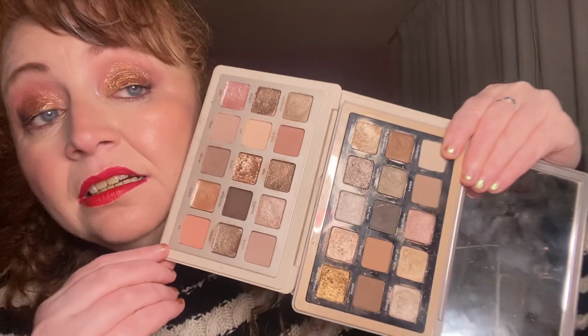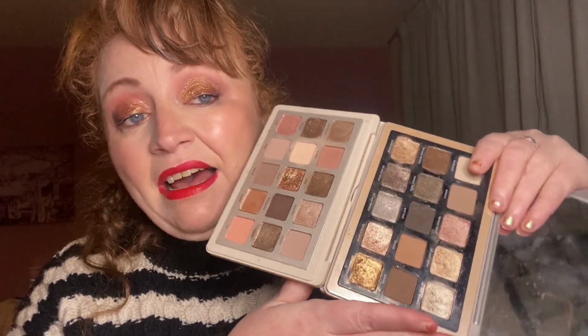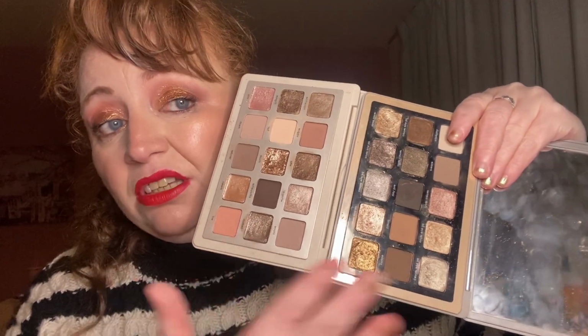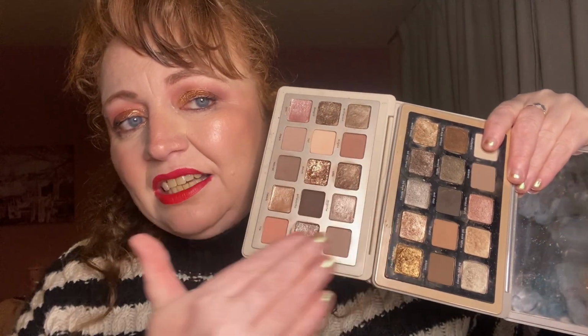I mean, let's show you the differences. Because a lot of people at the time, when they brought out the I Need a Nude, said it just looks like the Glam. Let's put these together. It looks like the Glam. And I couldn't disagree more. I thought that at the time, how different is it from the Glam? Well, the Glam's a lot cooler and there's more depth to it. And then this is obviously more neutral, hence the name I Need a Nude.